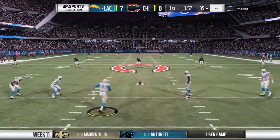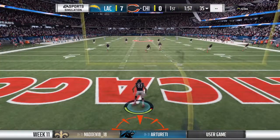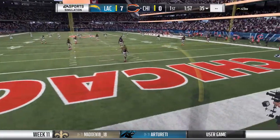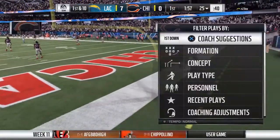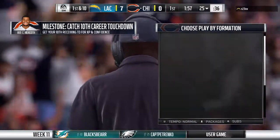The punter Kaiser now out to kick it away. And they will not get a chance to return this one as it's through the end zone for a touchback.